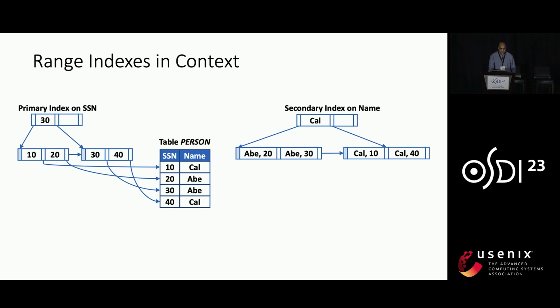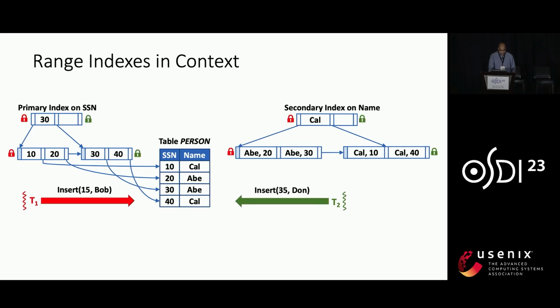However, it's important to consider the context in which these range indexes are used. Consider this simple example of a database with a single table where the range index we saw earlier is actually the primary range index on the social security number column, and it allows fast point queries on this table, such as find the person with SSN 30, as well as fast scans of records in sorted order. There is also a secondary index which allows analytical queries, such as find all the persons named Cal. The 2 transactions we saw earlier running on separate threads were actually trying to insert 2 new records into this table with SSNs 15 and 35 respectively.